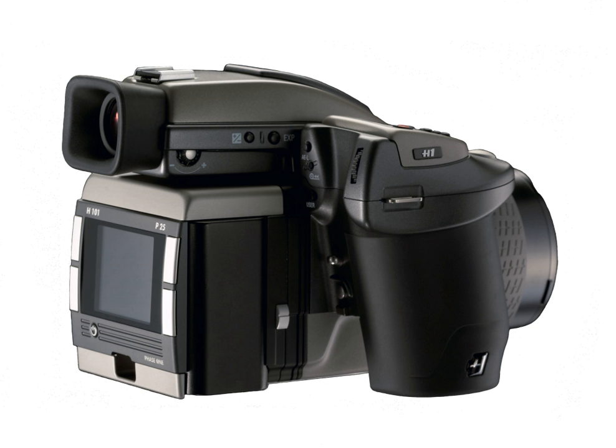In 2014, Phase 1 launched a medium-format digital back with a CMOS active pixel sensor, the IQ250. All Phase 1 digital backs launched prior to the IQ250 have sensors based on CCD (charge-coupled device) technology.